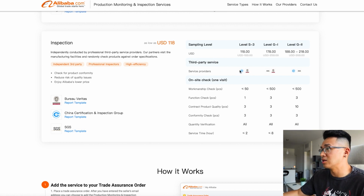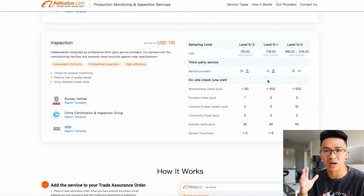You could just get the basic level, which is like 118. I typically go for the level 2, which is a little bit more expensive, but they check more products. They do a little bit more work, and I think it's worth it for just peace of mind. Peace of mind knowing that, hey, my products are good and my customer is gonna have a great product coming their way. So peace of mind, but always do inspection checks.